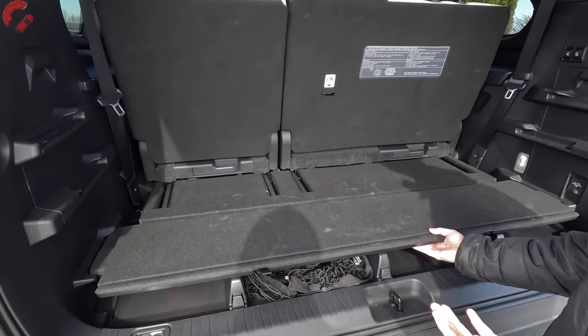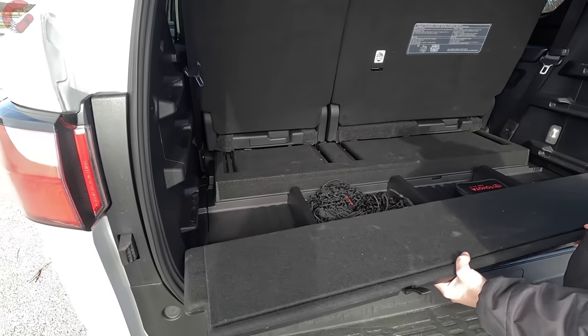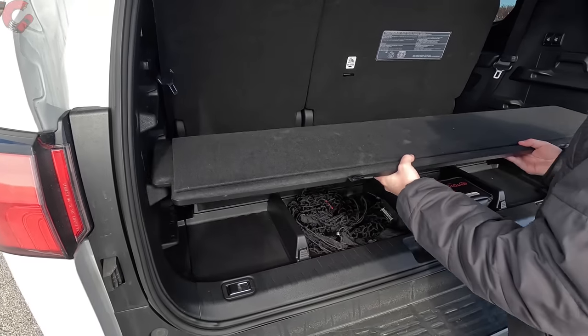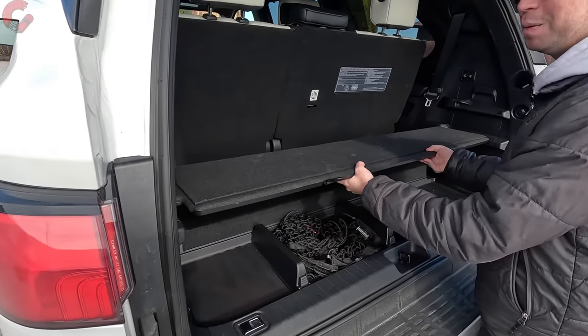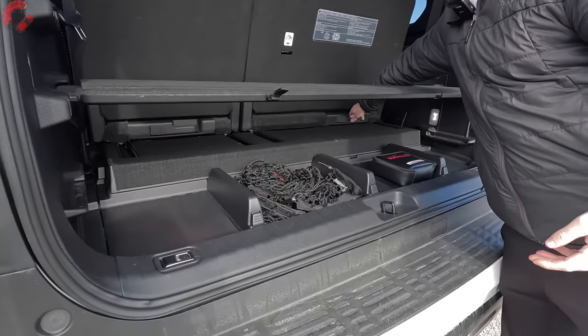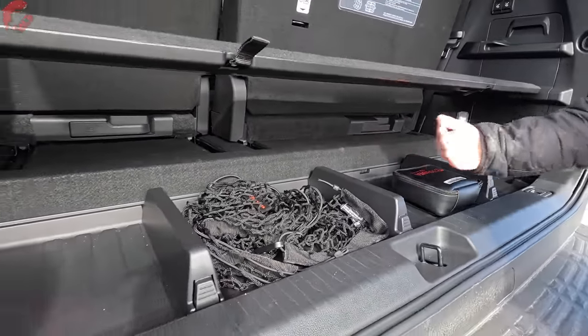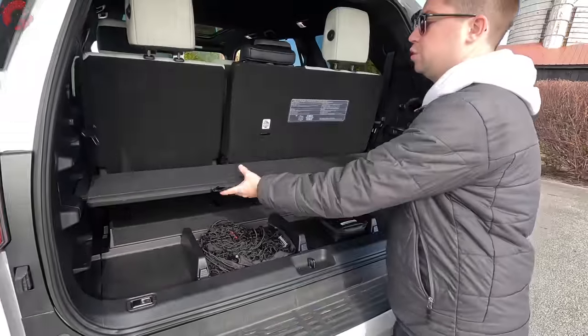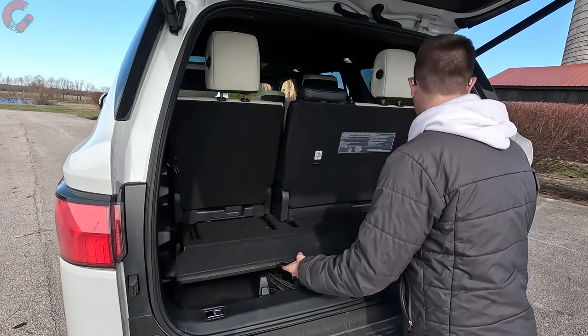Now, as far as other features that Toyota's thrown in, they have tried to make the most of the space. So you'll notice I can actually detach this and raise it up and make my own shelf here. There we go. Get it locked in. So if you slid this back, as you can see, you have a nice little shelf. You separate your stuff there. That's a nice feature that Toyota's throwing in. There is not going to be any underfloor storage, so do keep that in mind.